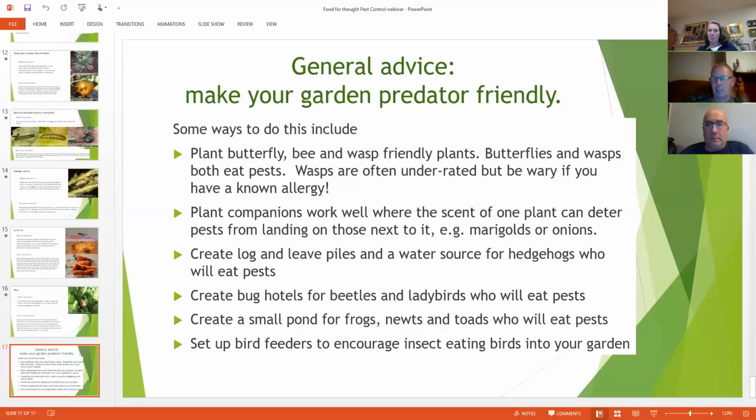The guy who had the 500 slugs, maybe if he had some frogs or newts or toads in his garden, they would eat the slugs for him. And set up bird feeders to encourage insect eating birds into your garden. Use them flatworms, use your slugs, put them on a bird table, feed them. That'll encourage birds into your garden.